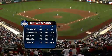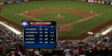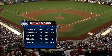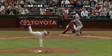Meanwhile, in the National League, San Francisco is within 3.5. As we said, they'll play Colorado again tonight. Florida 5.5 out. Atlanta 6 games out. And the Cubs, they're just sitting there 6.5 out.